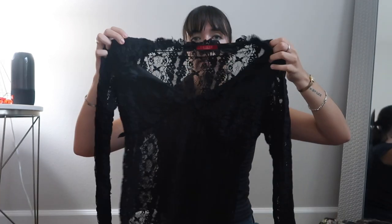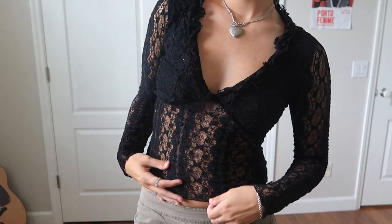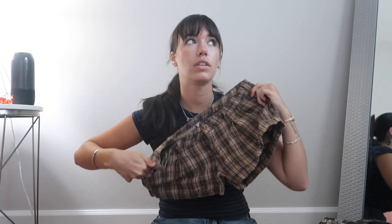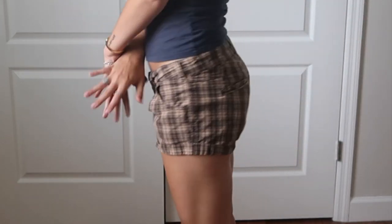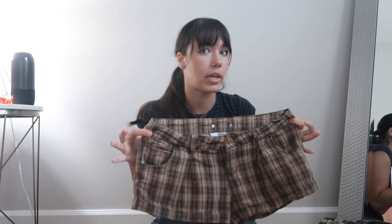This is a nice little lace long sleeve. Lace has just been back recently. I wish I could show the detail better, but you'll see it when I'm trying it on. Next, these shorts, they're giving the whole boxer short trend, but they're real shorts. I'm not normally a big plaid kind of gal, but they just look like boxers made into shorts, so I got them.